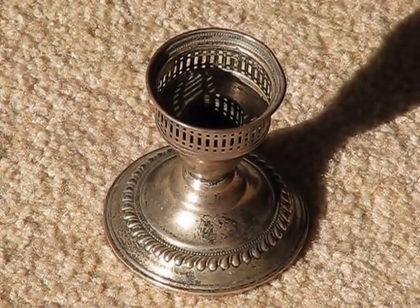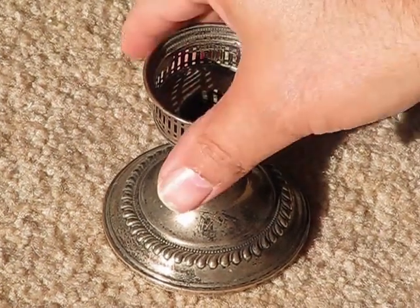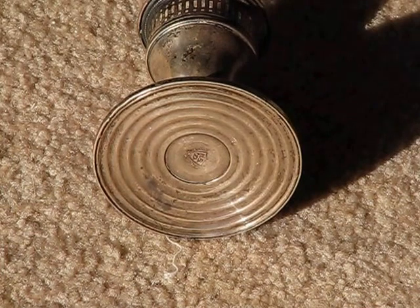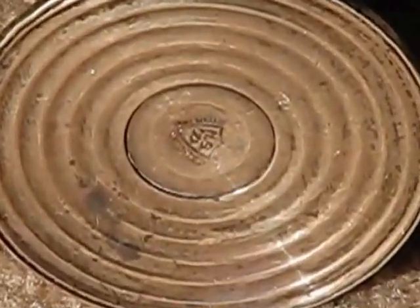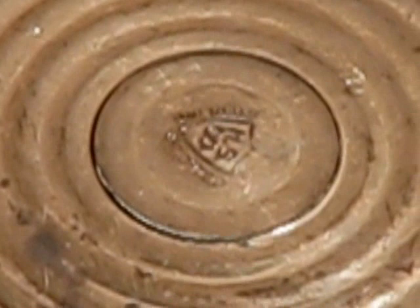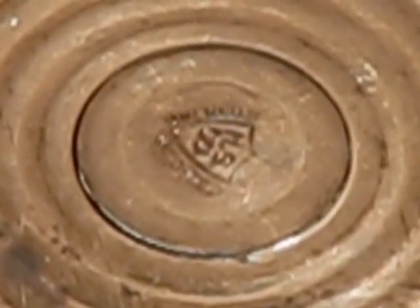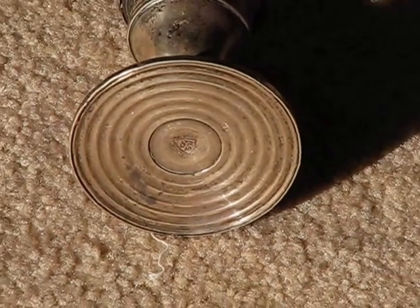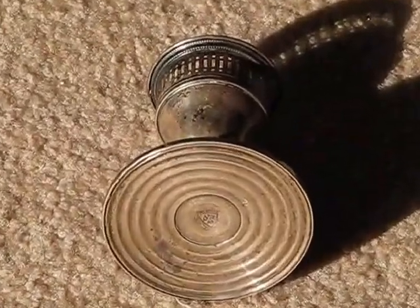Let me go ahead and tip it over, and we'll take a look at the maker's mark on the bottom. And I don't know if you can see that, but that's the maker's mark. It says NS Sterling, weighted, I believe, and then inside it's got the actual patent year. Again, pretty neat. Nice little candle holder, sterling. Found three of them.